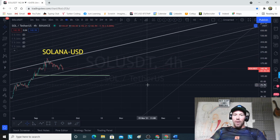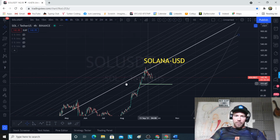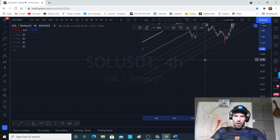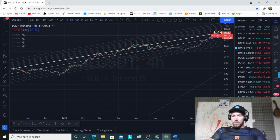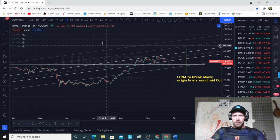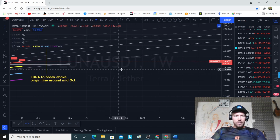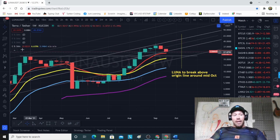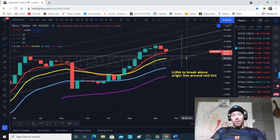All right, so let me fix my Solana chart real fast. Dragging stuff around. All right, let's go to Terra Luna. Let's see if it's above or below its weekly 10 EMA. Holy cow, that's a really good reaction. Both Ethereum and Bitcoin went below their weekly 10. This is bouncing right from it. This is strong.